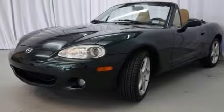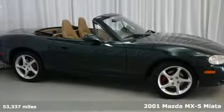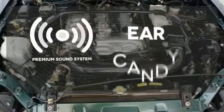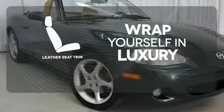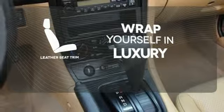Here's a 2001 Mazda MX-5 Miata. Standard amenities include air conditioning, a leather steering wheel, power mirrors, remote trunk release, and a CD player. The premium sound system gives you a rich listening experience. The high-quality leather trim enhances the style, comfort, and durability of this vehicle's seats, ensuring an enjoyable drive.